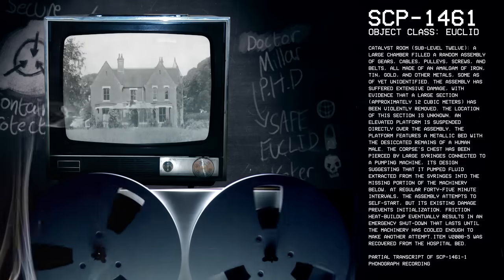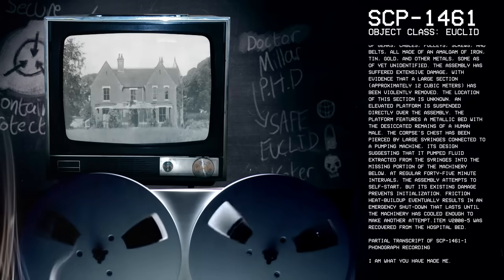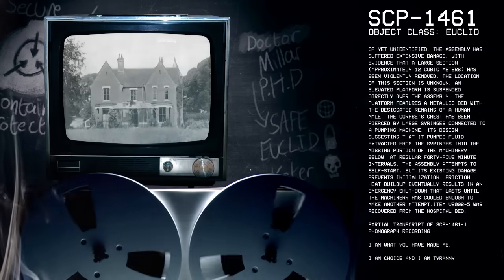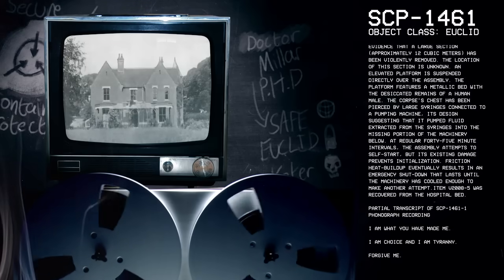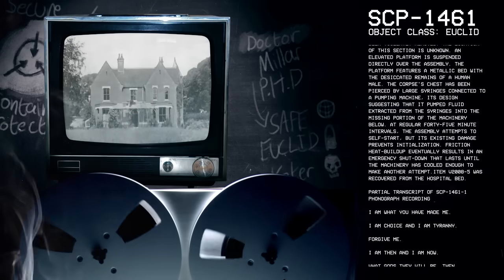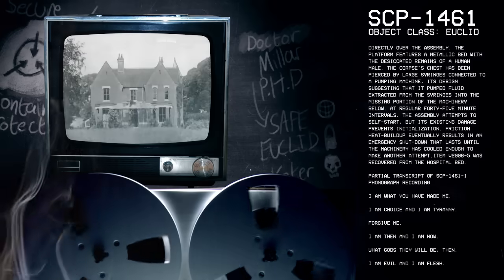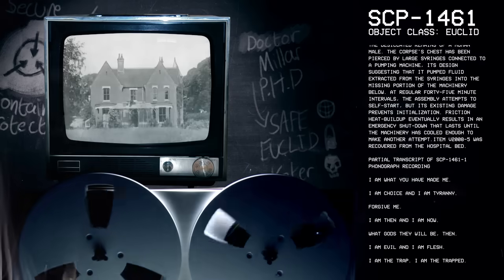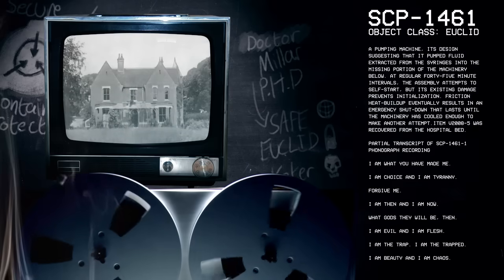An elevated platform is suspended directly over the assembly. The platform features a metallic bed with the desiccated remains of a human male. The corpse's chest has been pierced by large syringes connected to a pumping machine, its design suggesting that it pumped fluid extracted from the syringes into the missing portion of the machinery below. At regular 45-minute intervals, the assembly attempts to self-start, but its existing damage prevents initialization. Friction heat buildup eventually results in an emergency shutdown that lasts until the machinery is cooled enough to make another attempt. Item V2008-5 was recovered from the hospital bed.